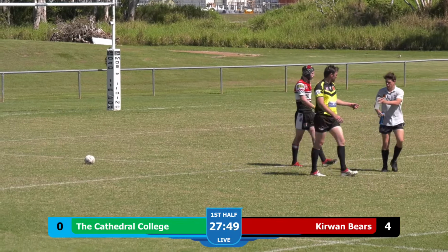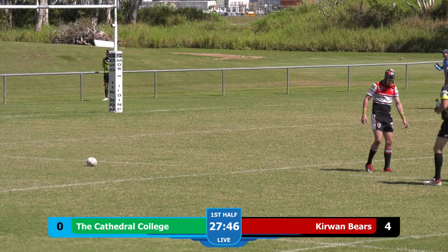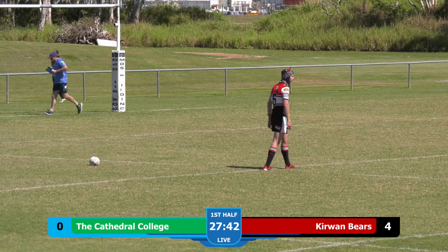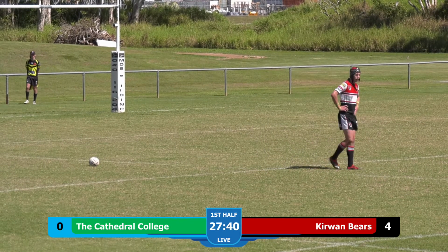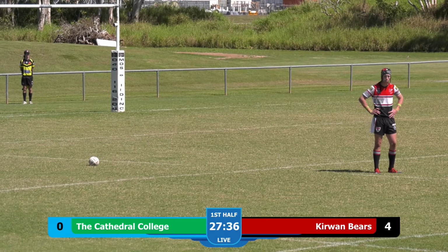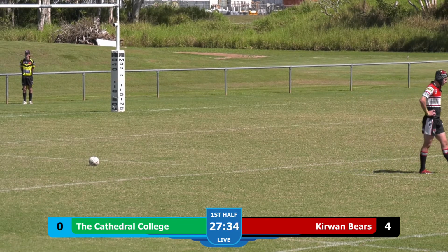So it's really, mate, he still had a bit to do when he got close to that try line. He stepped inside the fullback, and there was no cover coming back from the TCC side. Yeah, it was a really good start by Kirwan. They're looking good. There's plenty of talk amongst the group, so kick to come, mate.